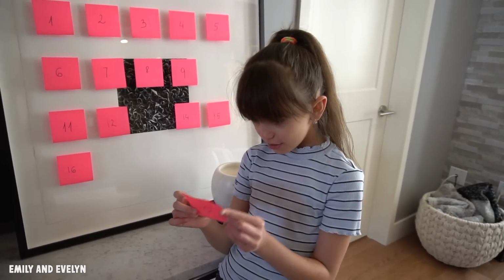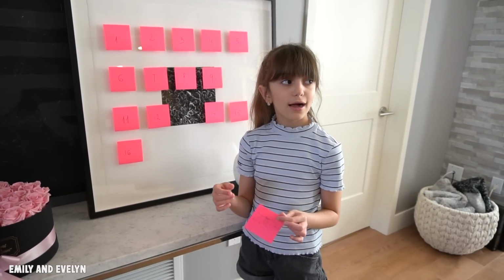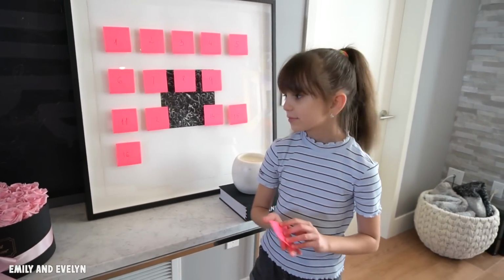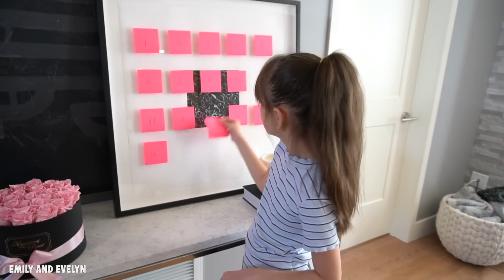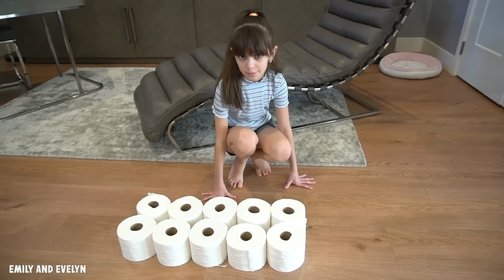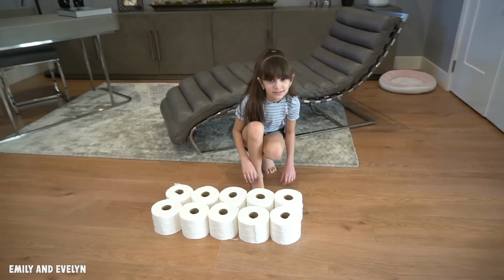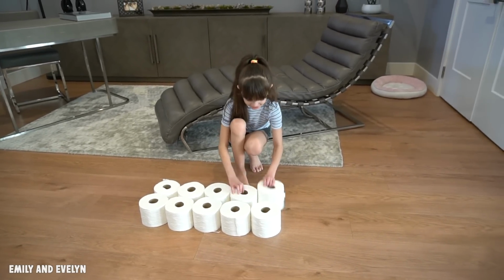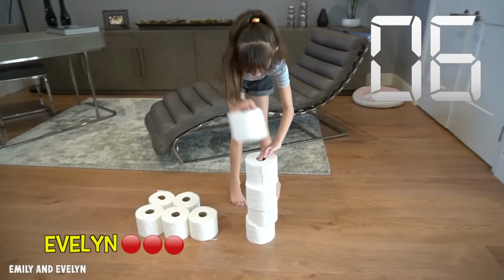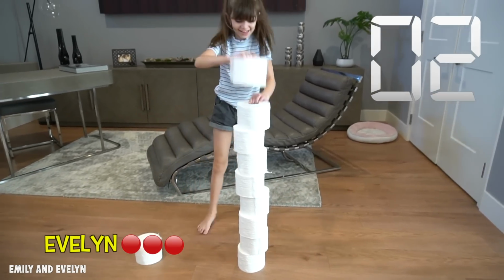Stack 10 toilet paper rolls without falling over. You have only 7 seconds to do that. So you have to put them on top of each other. They cannot fall over and you have to do it in 7 seconds. Okay. Do you think you can do it? I think. Doesn't seem so hard. Ready, set, go. Okay, you have 7 seconds. Come on. You can do it. Almost there, almost there, almost there. Yes, yes.